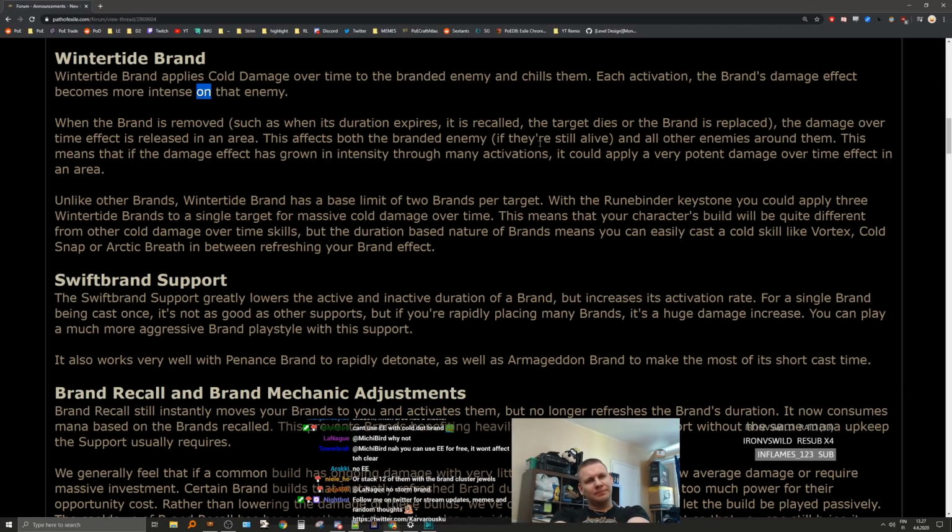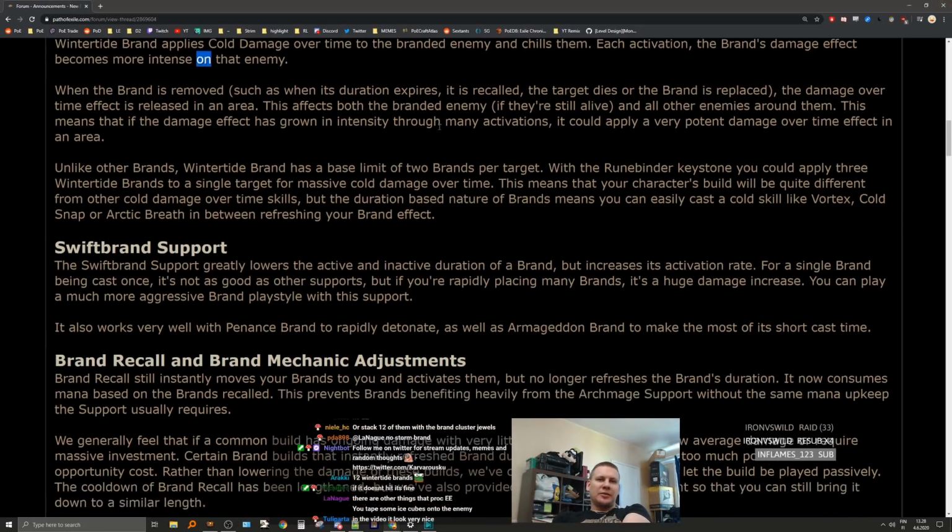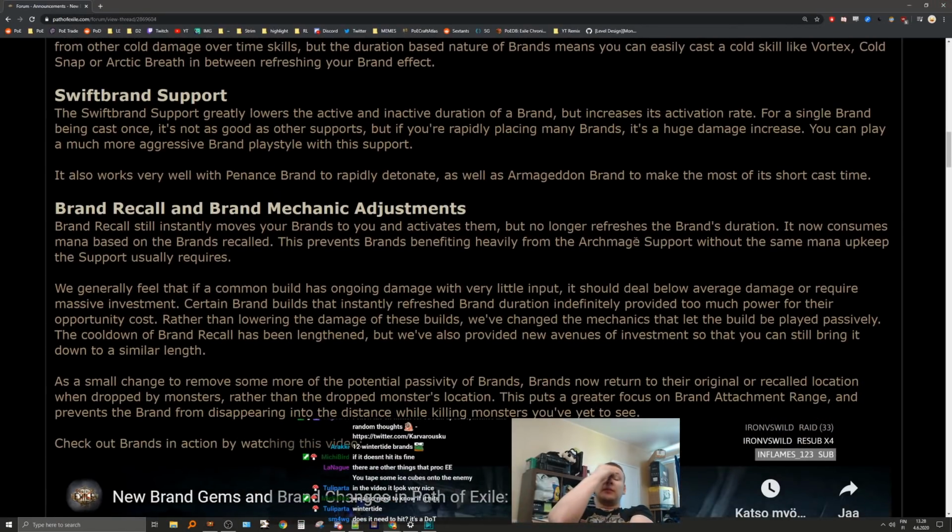That's kind of interesting. I mean, if the damage values on this are high, then instead of having the Arctic Breath as the swap, so instead of swapping the 6-link Vortex to 5-link Vortex plus 5-link Arctic Breath, it might be 5-link Vortex plus 5-link Wintertide. I don't know. We need to see the numbers. Swift Brand support. Yeah, we need to also know if it hits.